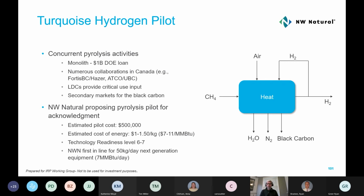And the only things that come out of this process are water, nitrogen that was introduced because of the air, and black carbon, so a solid carbon dust or powder that could be disposed of, like I said, in landfills, or we could find secondary markets for, such as using in tires to reduce costs even more. So the pilot we're looking at would be about $500,000. That is probably a little bit conservative, but that gets us a prototype that we can use for about 3 years to really shake it out and see how it works and see if it delivers on its promises.